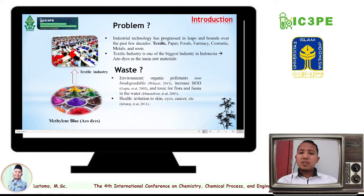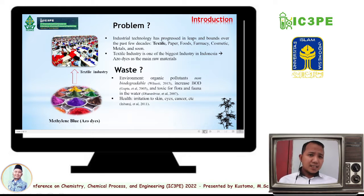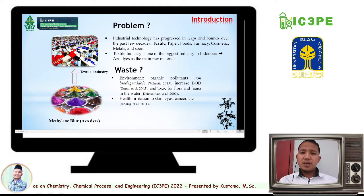This is a non-biodegradable organic pollutant according to WHO 2015. It increases BOD, biological oxygen demand, and is toxic for flora and fauna in the water because it is carcinogenic and mutagenic. For health, it causes irritation to the skin and eyes, and cancer because it is also carcinogenic.